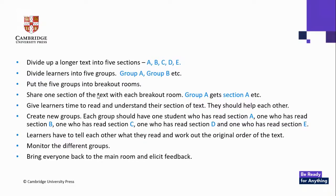talk about the process. What did they find easy? What did they find difficult? Did they have the language they needed to do it? What phrases of English did they use to do it, etc.? It's not particularly important that they get the text in the right order. Obviously, hopefully they will, and there's a sense of achievement if they do, but the focus here has moved from the reading to the speaking.